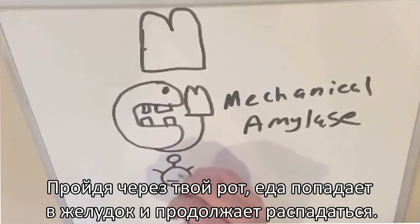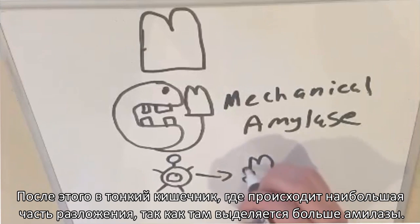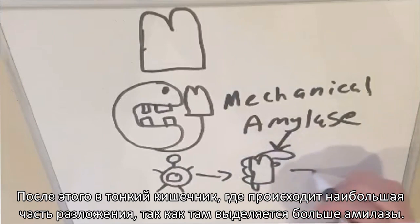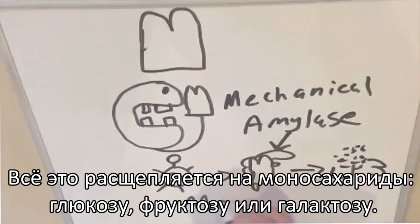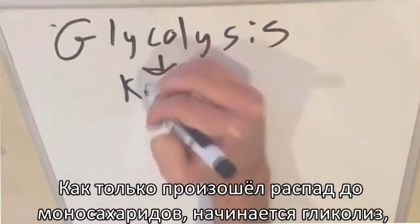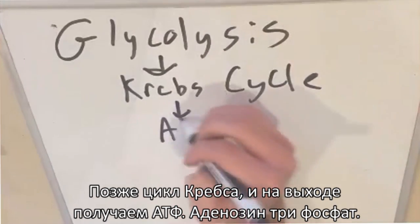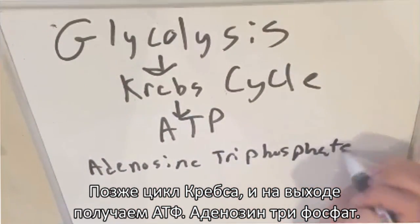Once it goes through your mouth, it goes into your stomach, continues to break down in there, goes to your small intestine after that, where most of the breakdown is going to happen because more amylase is released. It eventually gets broken down into monosaccharides: glucose, fructose, or galactose. Once it's in this monosaccharide form, it undergoes something called glycolysis. After glycolysis comes the Krebs cycle, and the product of this is ATP, which is adenosine triphosphate.